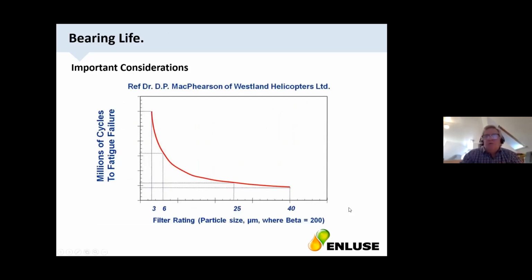Another one I always like to refer to is the work that Dr. McPherson did from Westland Helicopters, again, back in the latter part of last century. Dr. McPherson measured the particle size of a filter with a beta ratio of 200 against the millions of cycles to fatigue failure. What he's really saying is that if you've got a 40 micron filter filtering the oil, which I call a rock catcher, because that's what it is, you can see that it has very little life, as compared to if you have a filter rating of 3 micron, you've got infinite life. And what's the relationship? The lubrication film thickness in itself is only a few micron. So if you can reduce the contaminant level to a smaller size than the average lube film thickness, you have an ultimate bearing life, or an infinite bearing life.